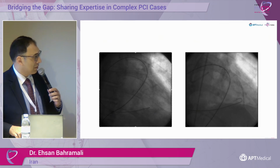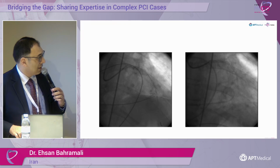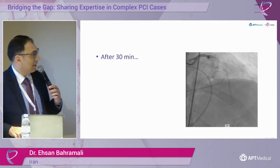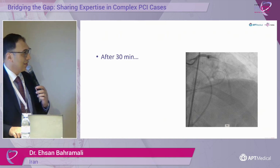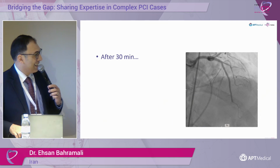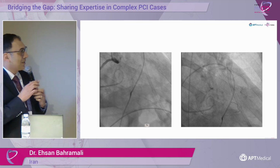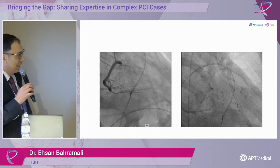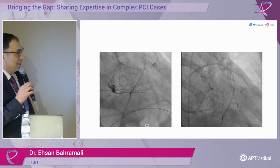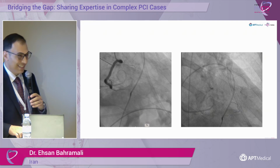We did the pericardiocentesis, and this is the covered stent. We put the covered stent, and after 30 minutes, again, he became hypotensive. Yeah, this was LAD, but we had collateral flow from RCA. It was feeding the ruptured artery. Yeah. Very bad luck.